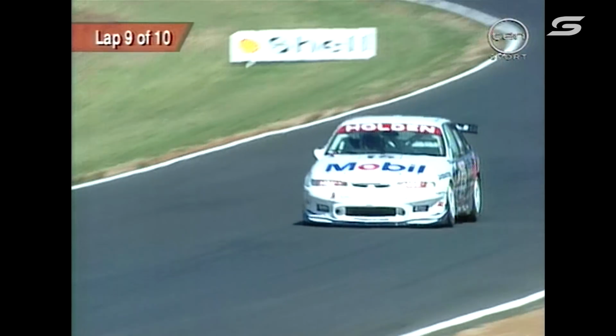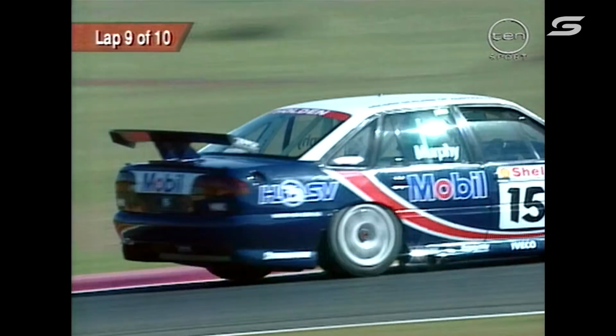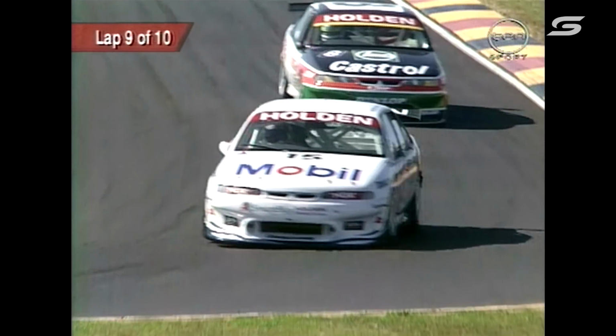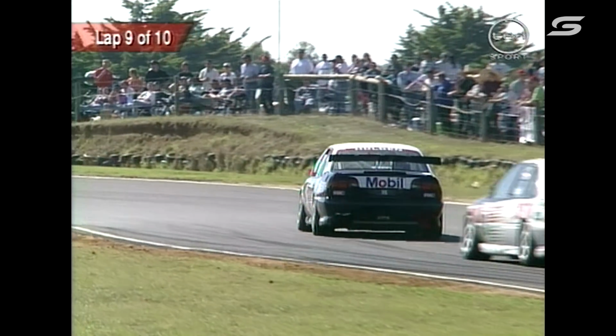Ingle still hot in pursuit in the Castrol Commodore. So the field's become quite spaced out. These final laps unfold. Greg Murphy will be pleased with that, sitting in 2nd spot. He doesn't like to lose, but it's all about championship points. And he had a bit of a tussle with Glenn earlier on, a bit of nudge, nudge, wink, wink, but he pulled back from that.